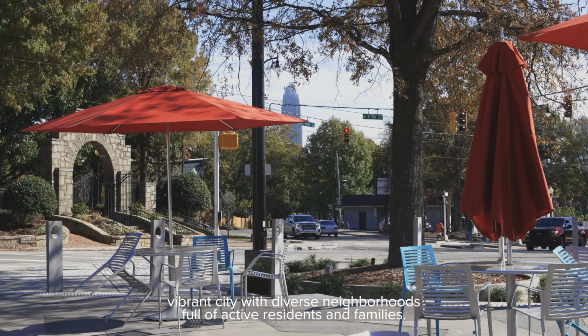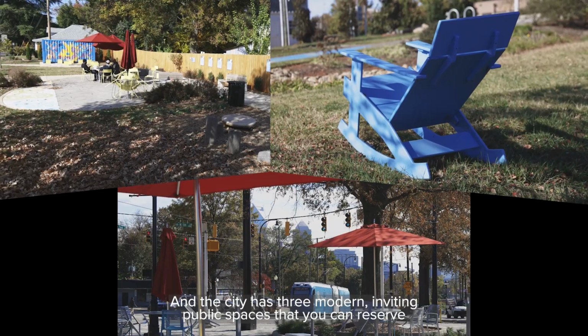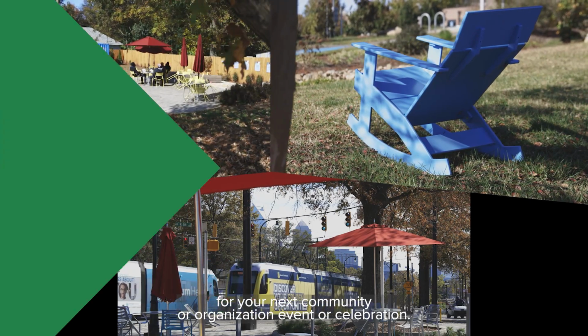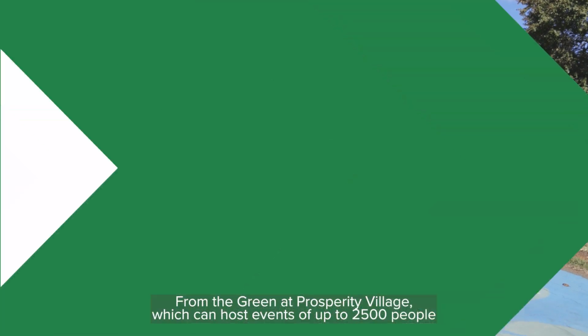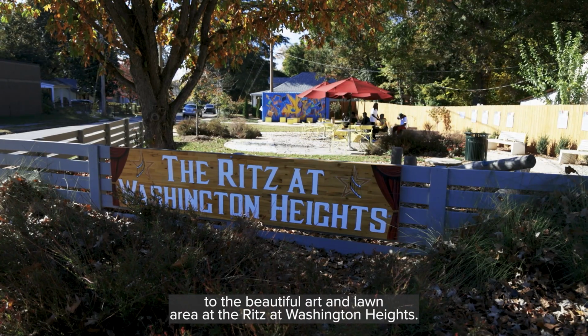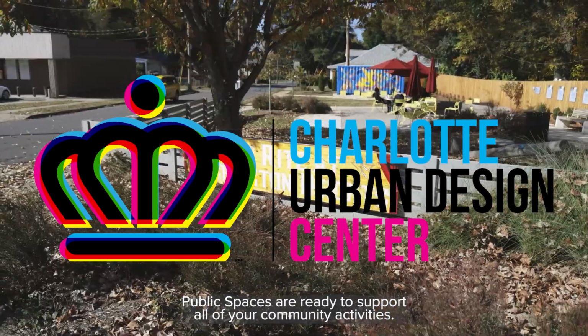Charlotte is a growing, vibrant city with diverse neighborhoods full of active residents and families. And the city has 3 modern, inviting public spaces that you can reserve for your next community or organization event or celebration. From the Green at Prosperity Village, which can host events of up to 2,500 people, to Five Points Plaza, complete with the splash pad and amphitheater, to the beautiful art and lawn area at the Ritz at Washington Heights. These City of Charlotte public spaces are ready to support all of your community activities.